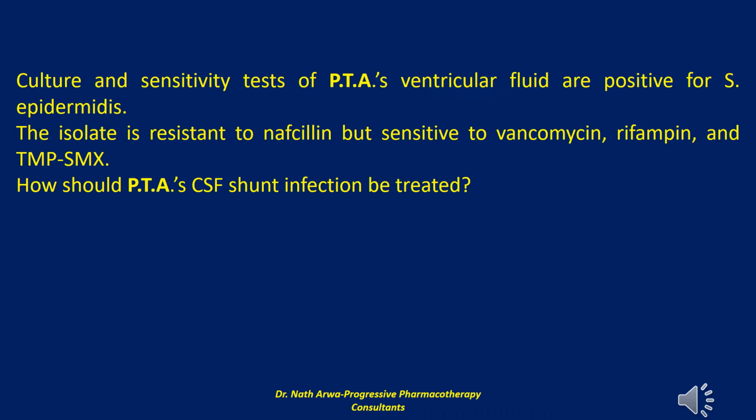Vancomycin is the drug of choice for treatment of shunt infections caused by Staphylococcus epidermidis and should be instituted immediately in PTA. This is because a high percentage, above 60%, of coagulase-negative staphylococci are resistant to methicillin, e.g., methicillin-resistant Staphylococcus epidermidis, abbreviated as MRSE. PTA's isolate also is sensitive to TMP-SMX, as is the case with many strains of MRSE and also methicillin-resistant Staphylococcus aureus (MRSA), but it must be avoided because PTA is allergic to this drug combination.